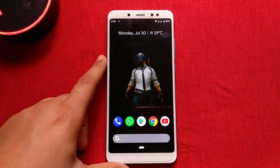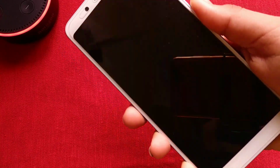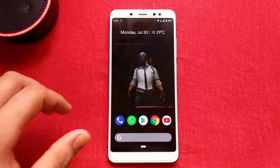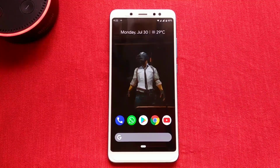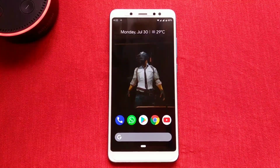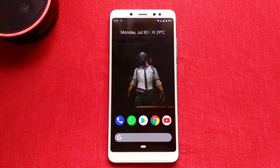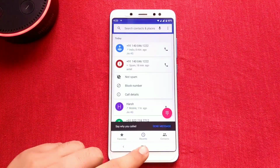The next thing you want is fingerprint. Fingerprint scanner is working. Flashlight is working. OK Google command is not working at the moment, but it is going to get fixed soon. The next thing is Google Pixel Blue Accents. Yup, with the new vendor zip, Google Pixel Blue Accents have been ported to Redmi Note 5 Pro too, which is just awesome, I would say.